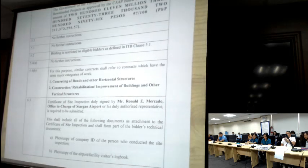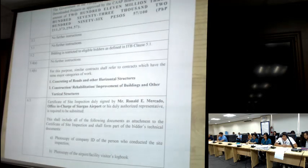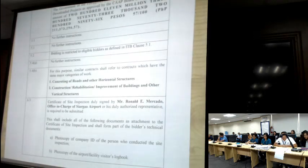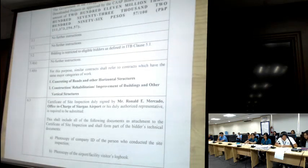Regarding the cash flow, it is by quarter, right? If we attach the construction schedule, is it okay if it is monthly, but the cash flow is quarterly? Okay lang.